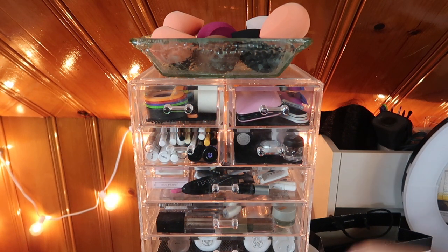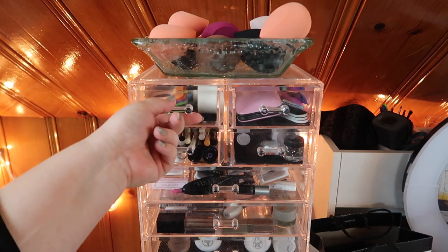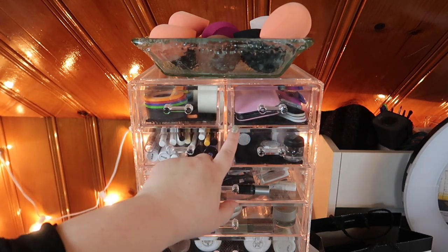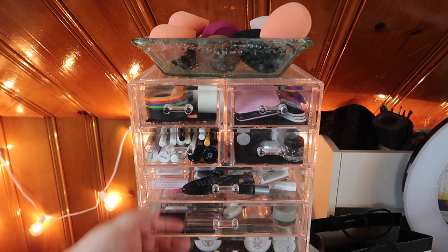Alright, so here we are in my makeup collection. I got all my spongies up on top. Got my tape for swatches. I swear I'm going to be doing more of those over on Instagram. These are all of my nails and razors. Old nail care, like emery boards. Man, my brain is like mush today.